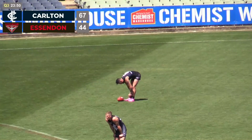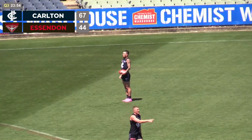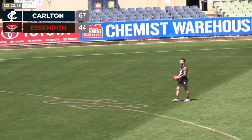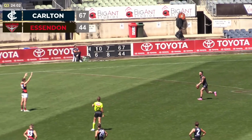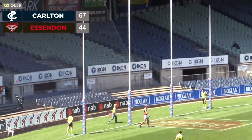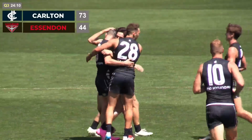And if he can become another string to David Teague's bow as a forward, it makes him an even more exciting package, doesn't it, really? Because you have this weaponry, don't you, that can go forward. And even if you had to, there's an injury or there's someone out of form across half back. He's already done that for the best part of his career before becoming a free agent last year. So that was a really nice finish.